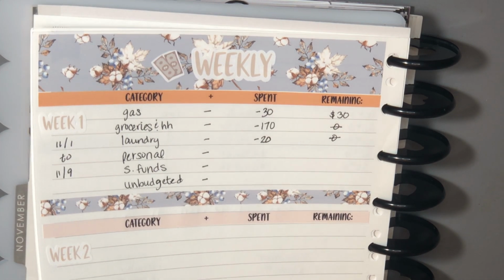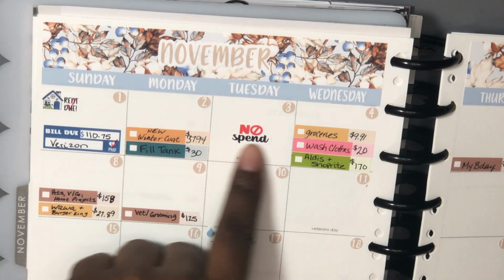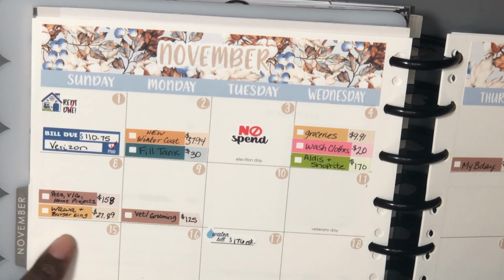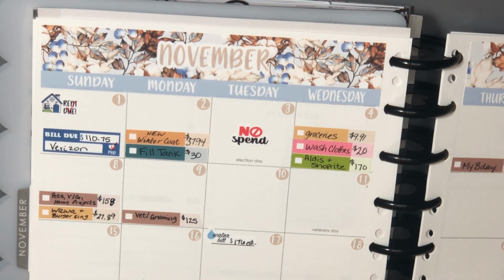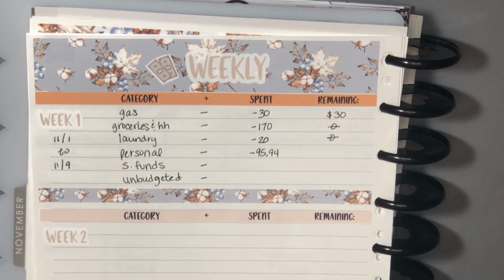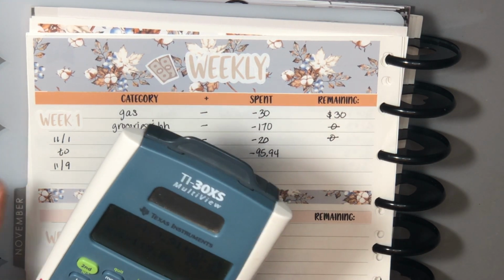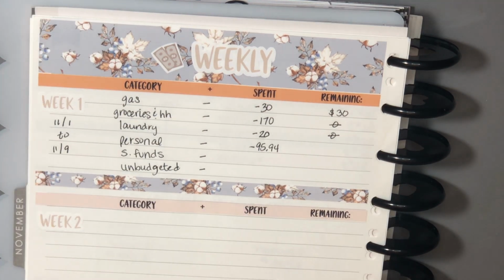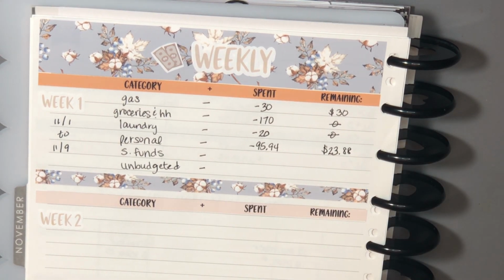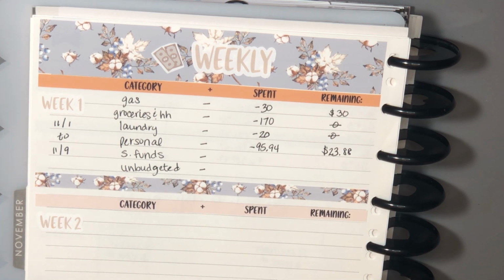For personal, I will need to add that up really quick. So $37.94, $9.91, 20 cents, and then $27.89. So I spent a total of $95.94. And what I rolled over from October was $119.82, which means I should have $23.88 remaining. And that is what's left over in my bank account because I do not carry cash for personal spending anymore. So $23.88 is correct.